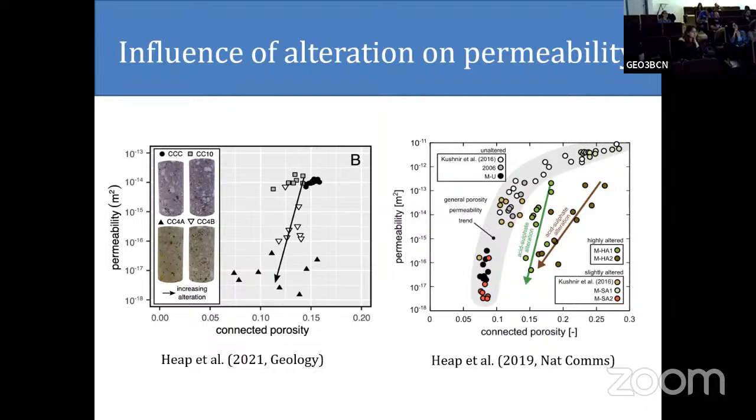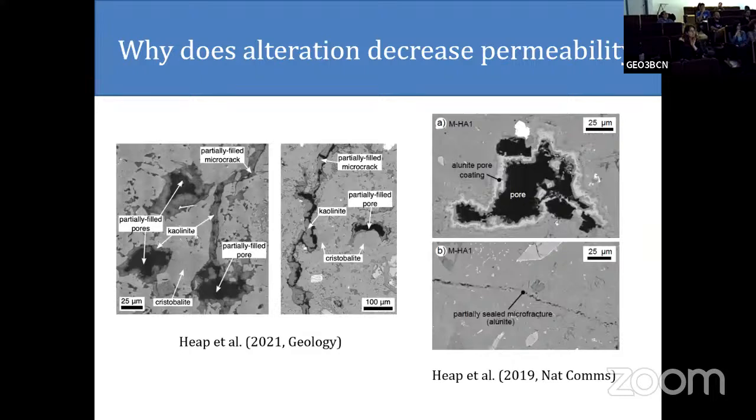And the same is true, although I won't explain it because it's a bit more complicated here, for rocks from Merapi volcano in Indonesia. So here, the alteration is decreasing the permeability. And so why? Again, we can go on the SEM. These are all backscattered SEM images, and what we see are pores and cracks. And for me, the pores and cracks are the highways that fluids use to move through a rock.